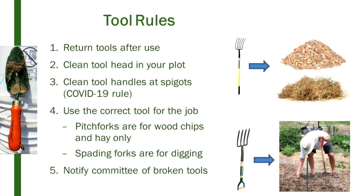Rule number 1, return the tools after you use them. Don't forget them in your plot and leave. Number 2, clean the tool head before returning it. Get all of that dirt off while in your plot. Dirt carries weed seeds and soil pathogens. No one wants your weed seeds, and you don't want theirs. So get all that dirt off in your plot.